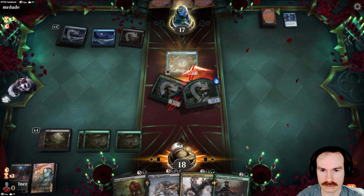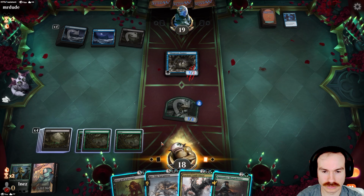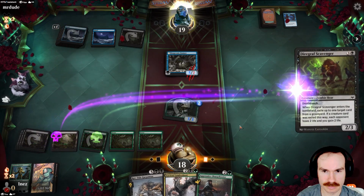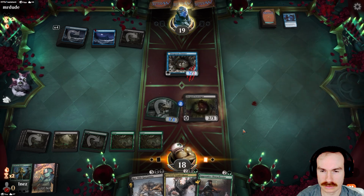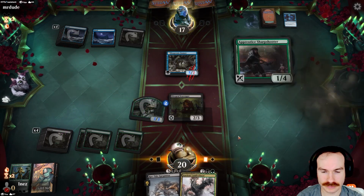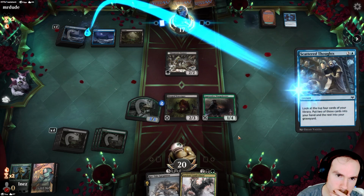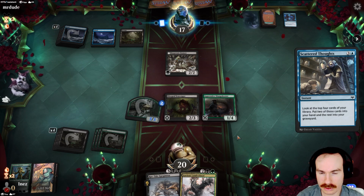Sure. I think we'll do the same plan. Get rid of Geralf so they can't get it back. Play the Sharpshooter. So Lumberknot next turn is looking pretty spicy.